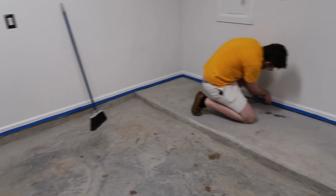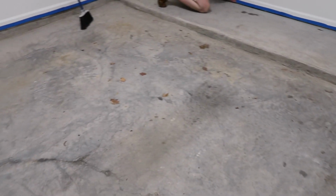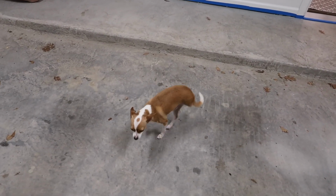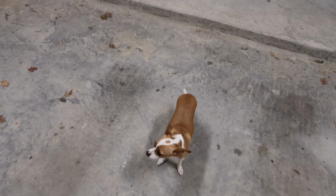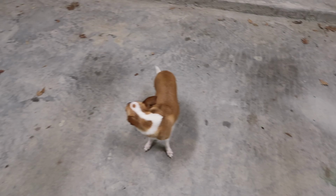Okay, so as you can see, Grant has already gone around and added painter's tape to edge the concrete, but we have a lot to deal with here. It is super dusty and dirty. Luna is so excited to be in the garage because I never let her come in here. You want me to start sweeping? Sure. All right, Luna, you gotta go inside. Come on.